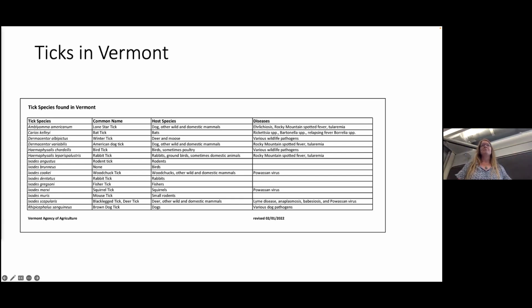Good question. Well, fortunately, we have tick prevention methods for our dog. I don't know what we would do if we didn't.